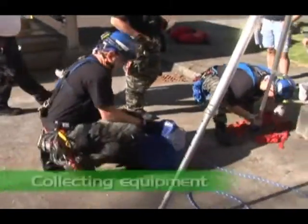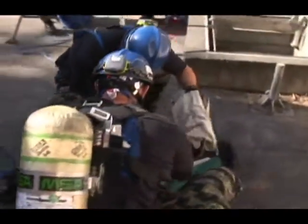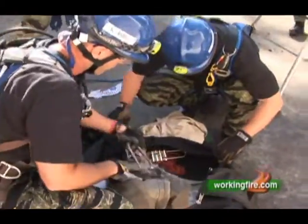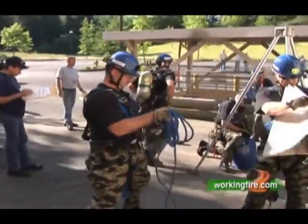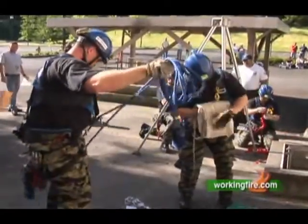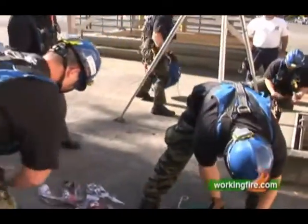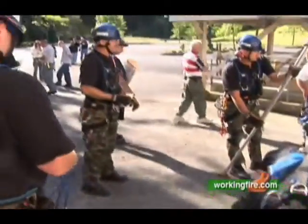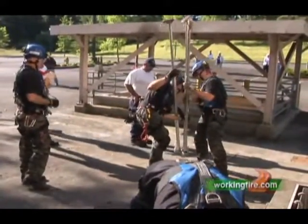Team members are checking the equipment bag, trying to get it as orderly as possible. Just make sure they have all their equipment. They haven't left anything hanging, and they'll take it all back to the original location that they started in. Then there'll be a wrap up with the team captain, accounting for all his personnel, making sure everybody's there, everybody is healthy, and all the equipment is returned. At that point in time, he'll make a return over to the judge and make his team available to assist any other teams in the area that might need assistance.